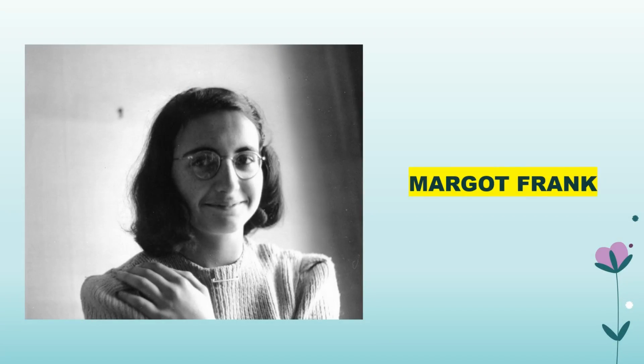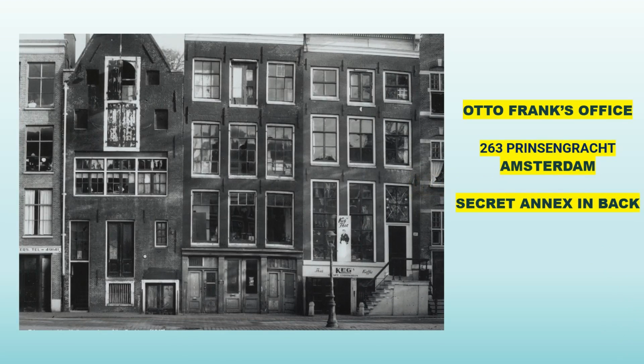When Anne's older sister Margot received a call-up notice from the Nazis to report for work, the family knew in reality this would ultimately lead to her being deported to a concentration camp. The Frank family left that night to go into hiding in a secret apartment or annex behind Otto Frank's company office.